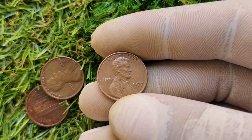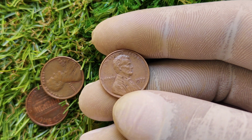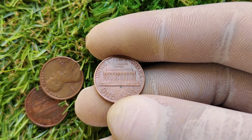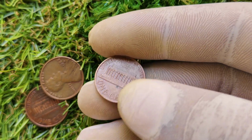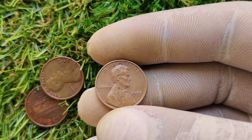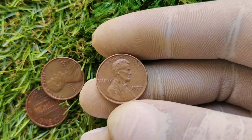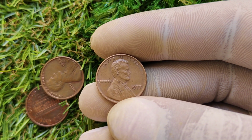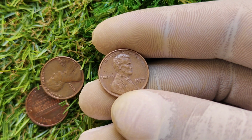How to identify a valuable 1977 Lincoln penny. Now that we know what makes these coins valuable, let's discuss how to identify whether you have a rare and expensive 1977 Lincoln penny. Check the condition. If your penny appears brand new with a strong strike, minimal scratches, and a lustrous shine, it could be worth a professional evaluation. Look for errors. Inspect the coin closely for any unusual markings, doubling, or off-center features. Use a magnifying glass or jeweler's loupe to detect any small details that could indicate a rare minting mistake.